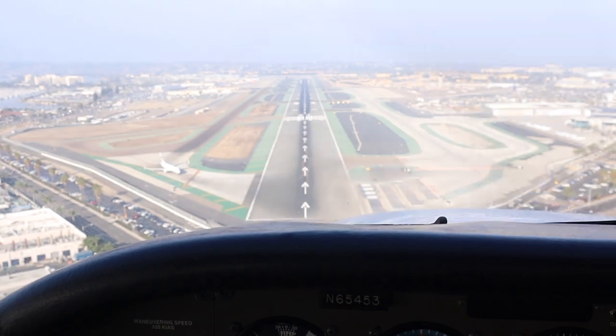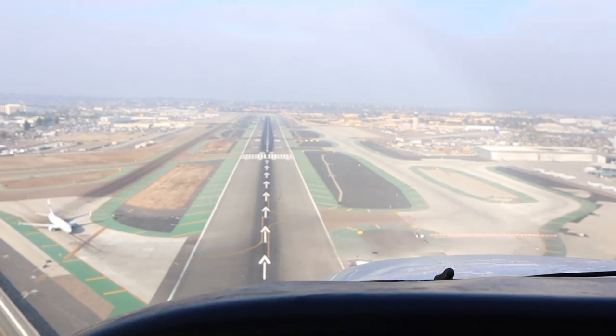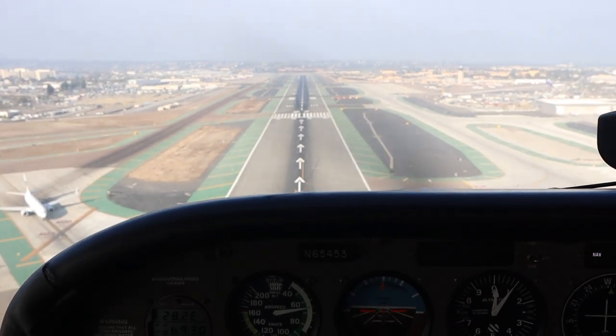Alaska 895, Limerick Tower, traffic approaching a 5 mile final, runway 27, line up and wait. Line up, wait 27, Alaska 895.